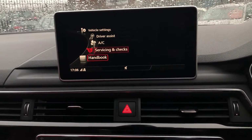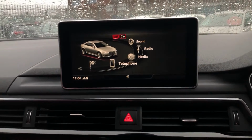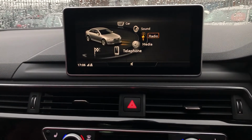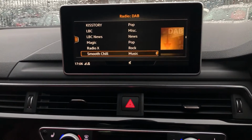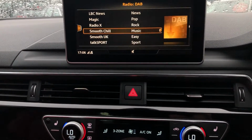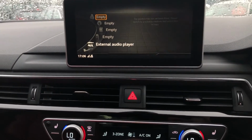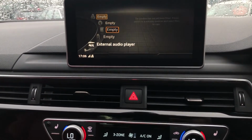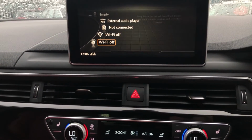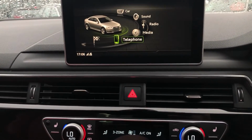And you've also got your handbook if you're stuck and need any help, or you can just ring me and I'll go through it with you. You've also got your sound here where you can change the way the sound's portrayed into the cabin. You've got your radio, which of course you've got DAB, FM and AM, but in fairness you only need DAB. And you've also got media, you've got plenty of different sources as well. You've got CD, DVD, you've got a USB, an SD card, you've got auxiliary, Bluetooth, Wi-Fi as well. I mean, it's jam-packed to the rafters in terms of entertainment.